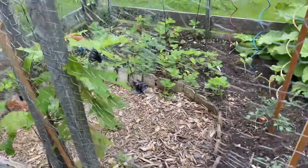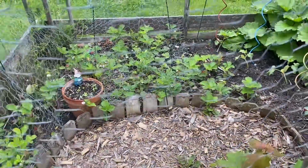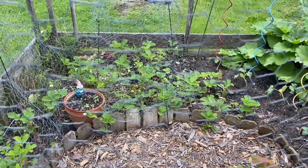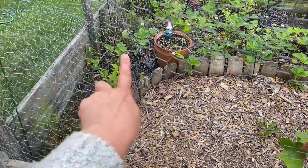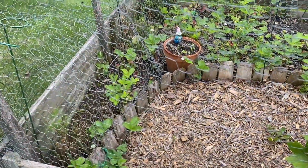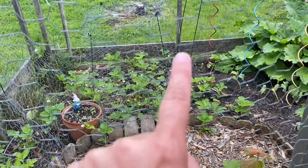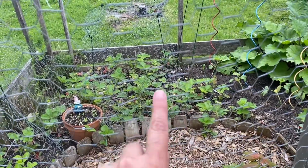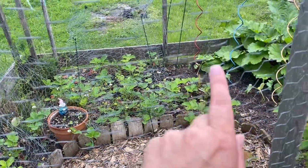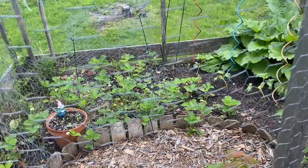But strawberries are looking good. Lots of strawberries coming, seemingly on the new plants. Well, I guess there's some on the older plants. These are the first plants here. We have more of our strawberries on the newer plants, the ones that I transplanted last year, that row right there. And then these are the ones that shot out themselves from the old plants.